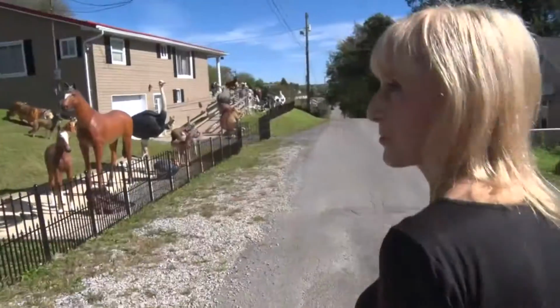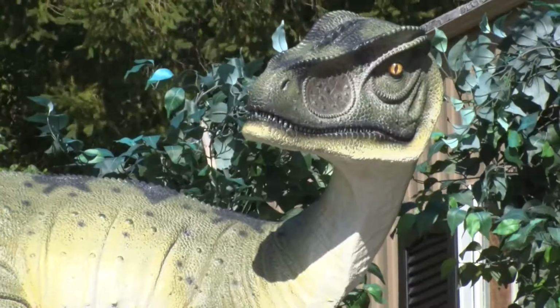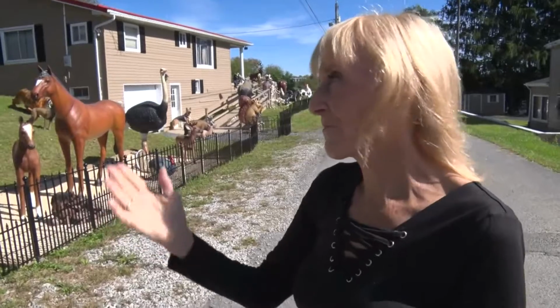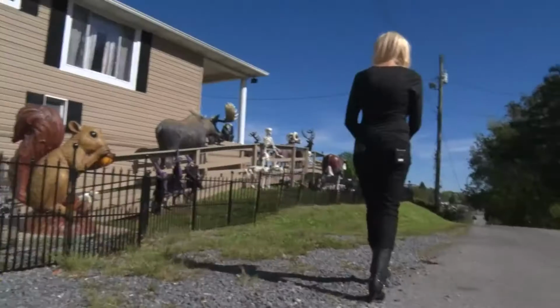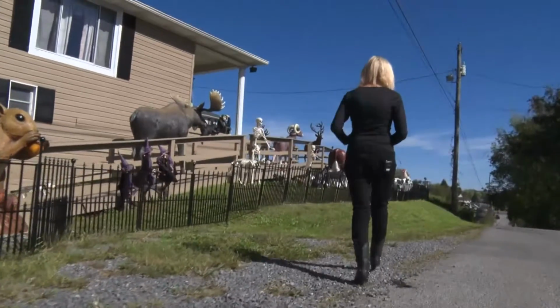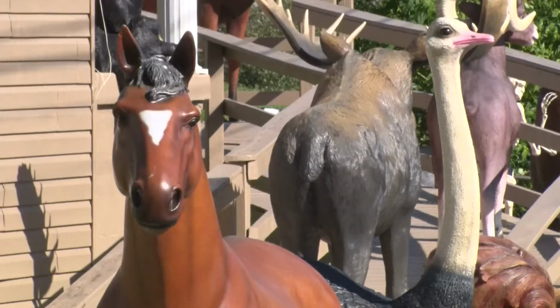I did the dinosaurs because of the children. They loved the Jurassic Park, and that's one of their favorites. For a living, Joyce designed and sold one-of-a-kind dolls. She also raised wild animals. Her love for the two expanded to these realistic animal statues.